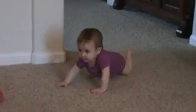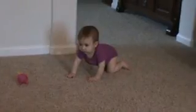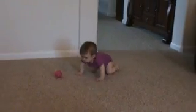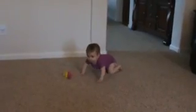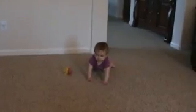So she's almost 10 months old. And now we're in trouble. So we have kind of gone around and done some of the basic stuff for getting the house baby proofed, but still have a lot more to do. So she's on the move fast now.